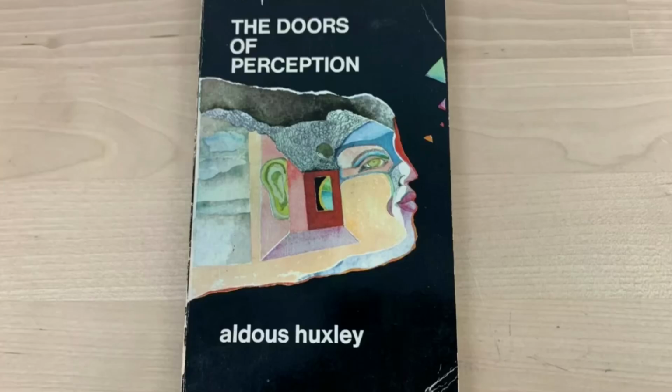This item took 6 days to sell on eBay, The Doors of Perception, 1970 paperback First Perennial Library, and this sold for $13.56 with free media mail shipping.